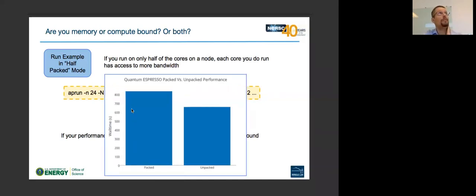So here's an example from the Quantum Espresso application, where we run in packed mode, that means using all the cores on the node, versus unpacked mode, where we use twice as many nodes, but with half as many cores per node. And you can see that makes, in this case, about a 20% difference. And we conclude that this code is fairly significantly memory bandwidth bound.